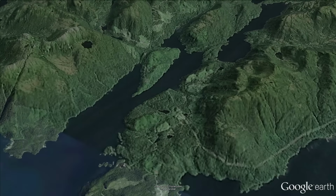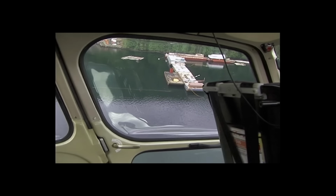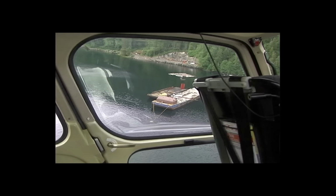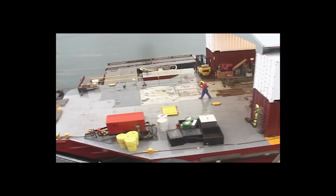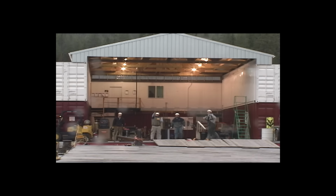And this brings us to the beginning. May 2004, Shrimp Bay, Alaska. Crux Subsurface of Spokane, Washington, chosen to provide foundation construction drilling services, has arrived in Anchor Pass. Setting up their floating barge camp is the first order of business.